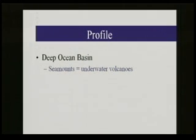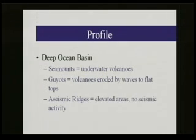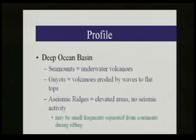Seamounts on the deep ocean floor are underwater volcanoes. And if these volcano summits are eroded flat, we have a guyot. Aseismic ridges are elevated areas, but there is no associated seismic activity. We're not looking at volcanic activity or earthquake activity. They may be the remains or small fragments that were separated from continents during rifting. At least that's what some scientists hypothesize these aseismic ridges are composed of.